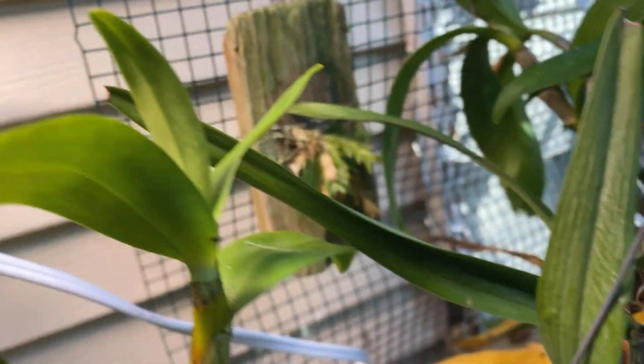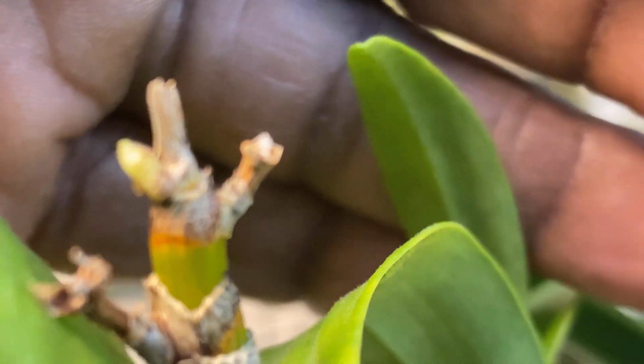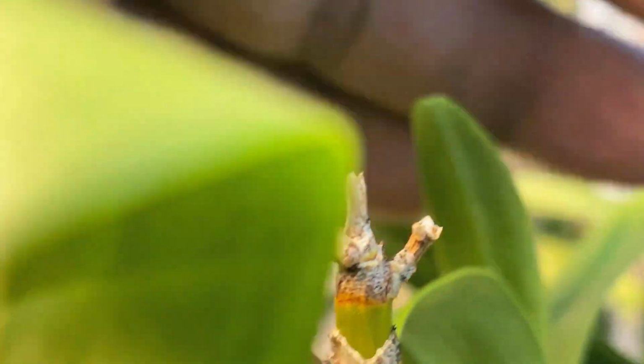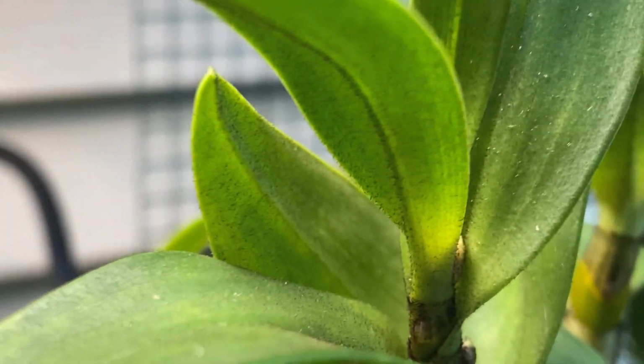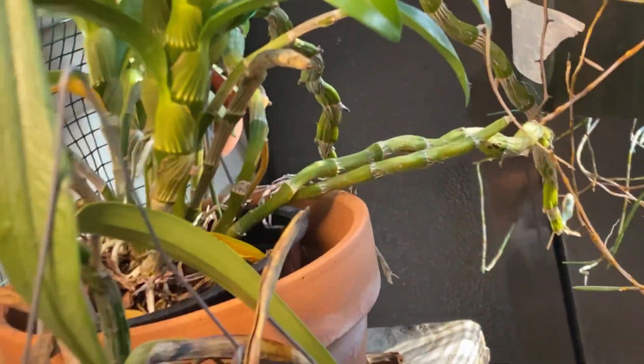Let me see if I can focus on it. It's not going to focus. Well, anyway, even if it doesn't focus, you can see that looks, if I haven't messed it up, which I probably did by trying to fool around with it. But I'm just gonna leave it go before I really actually do it if I haven't already. But that's exciting. That'll be a first time bloom for me.